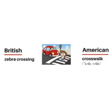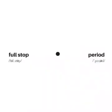An area of road painted with broad white strips where vehicles must stop if pedestrians wish to cross. So in British English we call it zebra crossing, in American we call it crosswalk. Full stop is a punctuation mark used at the end of a sentence or an abbreviation. So in British English we call it full stop and in American we call it period.